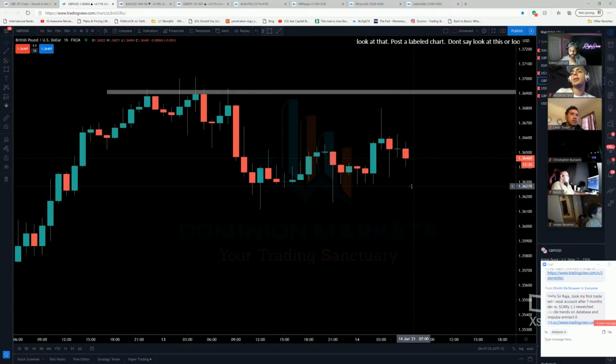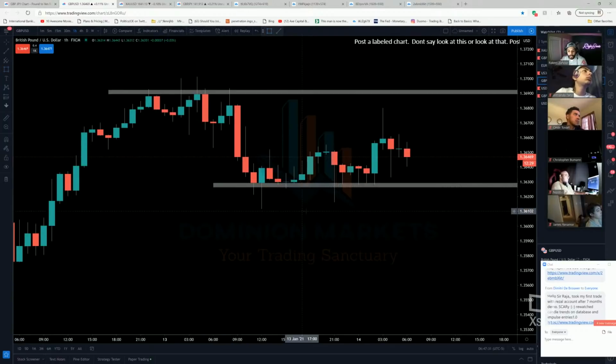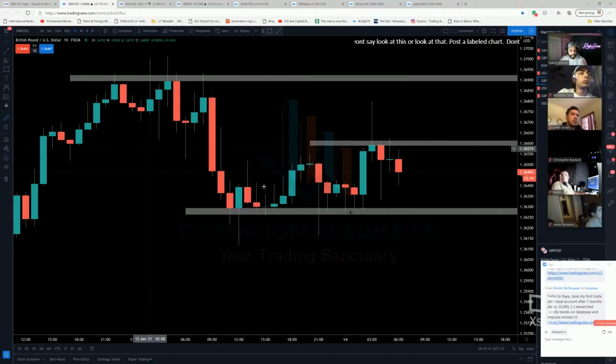Okay. So looking at the 1-hour time frame at this point, the first thing we see is our support down at 1.36300, right? We got a support down over there, and then we have a resistance forming at 1.36600 right over here. Now we have a range here now.